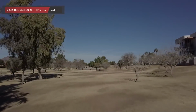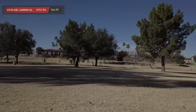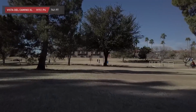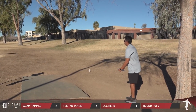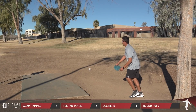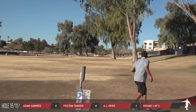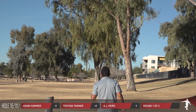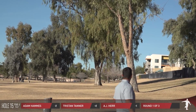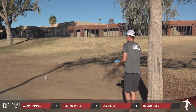Multiple Mandos here. Again, sidewalk OB on the left, tight green, and a fence on the right side to provide some OB as well. Now, this is going to be another tough one. These guys want to throw either a roller or they want to throw an air shot, all as far as they can down the fairway while staying safe. You don't want to do that. He threw right into the tree.